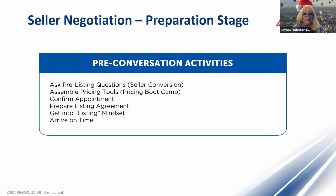Okay, preparing the listing agreement. These days we have templates that we can prepare ahead of time, and then you can just email it right there. It used to be we'd fill out the paperwork ahead of time, old school, and have the paperwork there as a closing technique. Get your mind in the right spot. Rehearse your scripts, rehearse the outcome of what you want to happen.